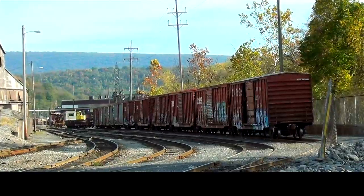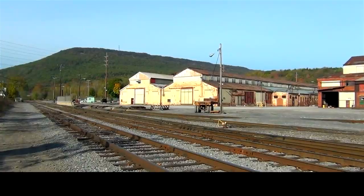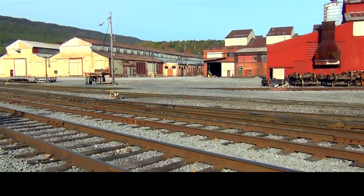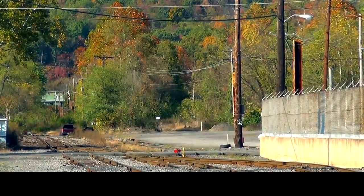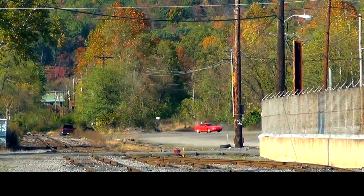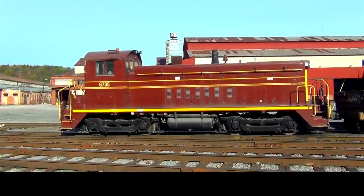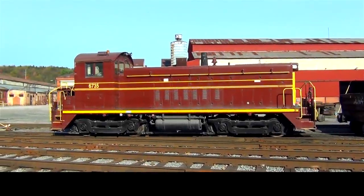Along with the NW2, it was intended for all types of switching work, as the new locos were much improved versions of the earlier SC and SW models and were equipped with the new 6-cylinder 567A prime mover, with the SW1 being rated at 600 horsepower while the NW2 was rated at 1000 horsepower.